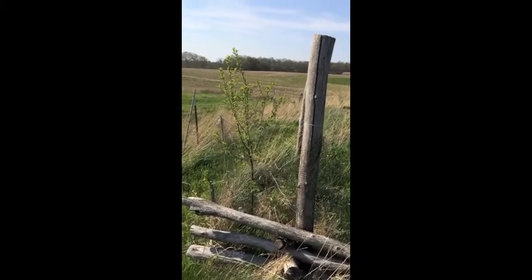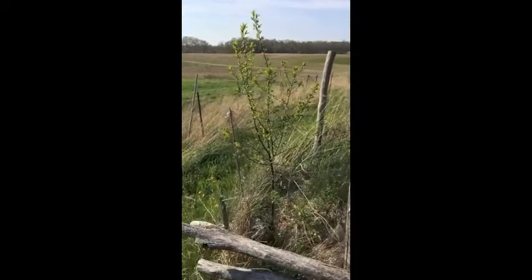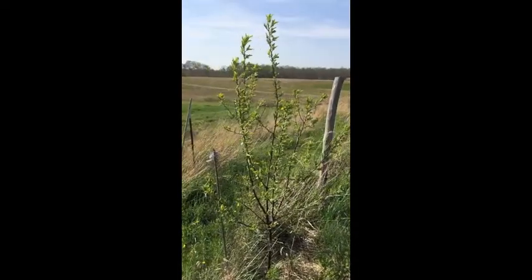This is a wild goose plum. I got it a few years back, probably 6 years back, and planted it as a little tiny seedling, and over the past couple of years it's really started to take off. I got some deer netting around it to protect it from the deer, and that's doing a reasonable job.